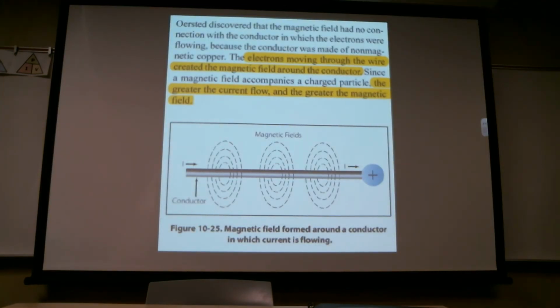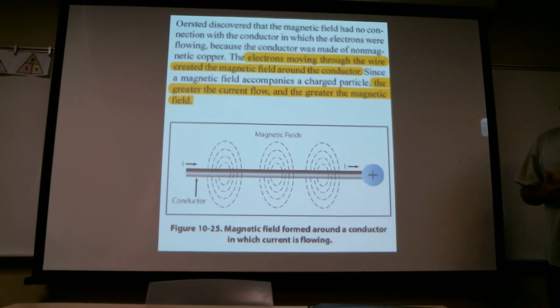Oersted discovered that the magnetic field had no physical connection with the conductor in which the electrons were flowing, because the conductor was made of non-magnetic copper. The electrons moving through the wire created a magnetic field around the conductor. The greater the current flow, the greater the magnetic field. So he realized that with increasing current, the needle in the compass deflected more.